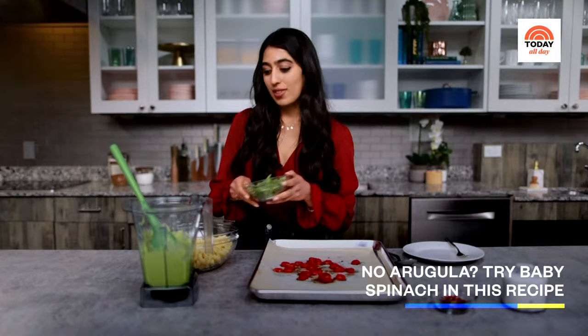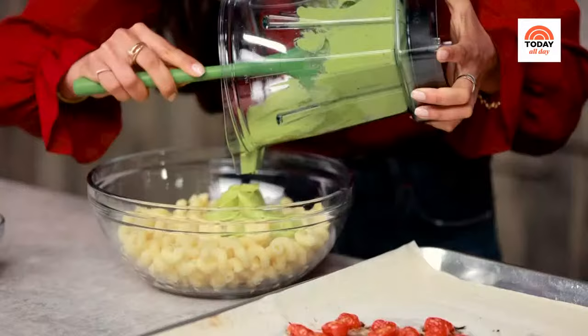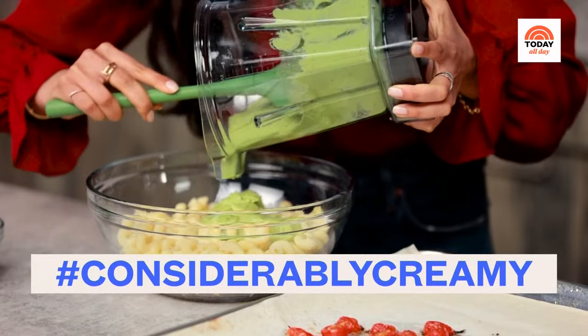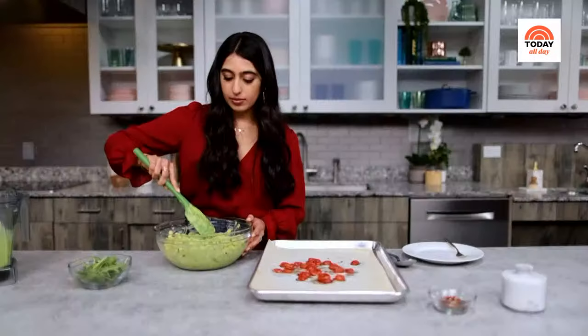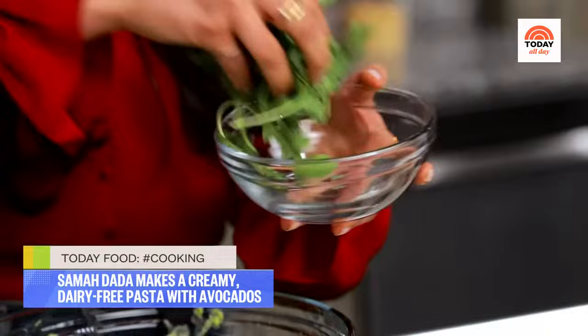All right, time to assemble. Got my sauce, gonna add this into my pasta. You might think you put cream in this, but you didn't, I promise. I'm gonna add my tomatoes. Just a little burst of something sweet in with this avocado cream sauce. Now I'm just gonna mix in my arugula.